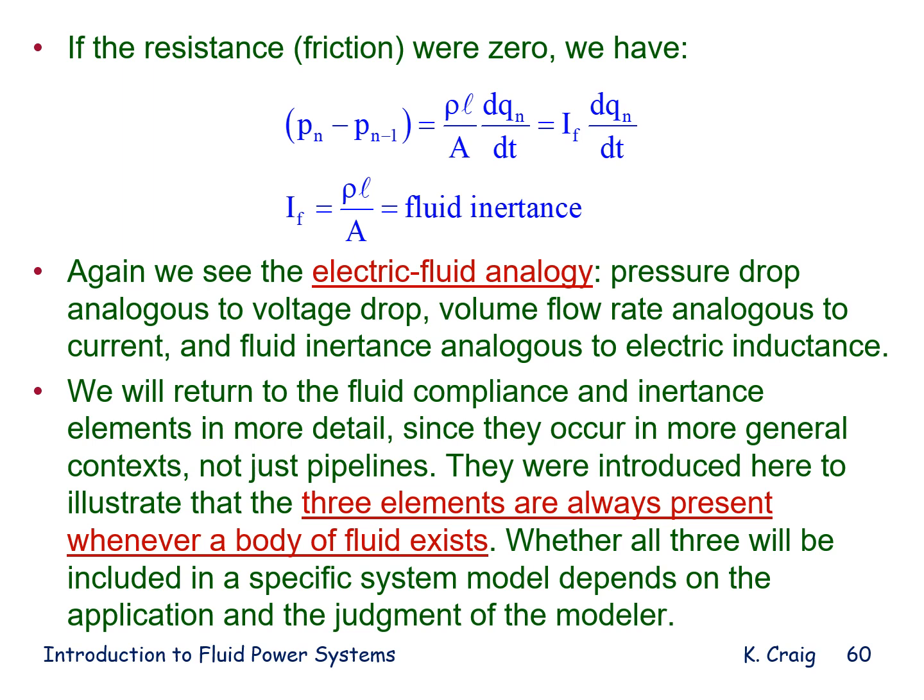We will return to the fluid compliance and inertance elements in more detail since they occur in more general contexts, not just pipelines. They were introduced here to illustrate that the three elements are always present whenever a body of fluid exists. Whether all three will be included in a specific system model depends on the application and the judgment of the modeler.